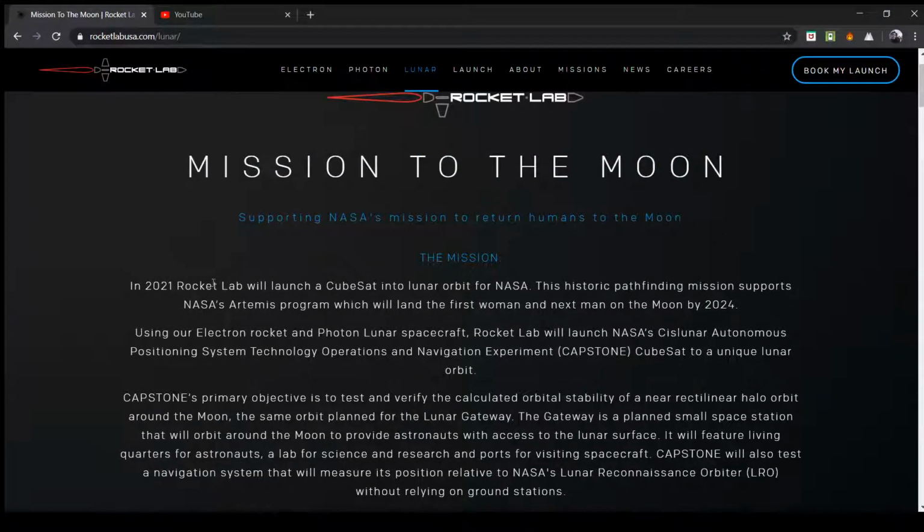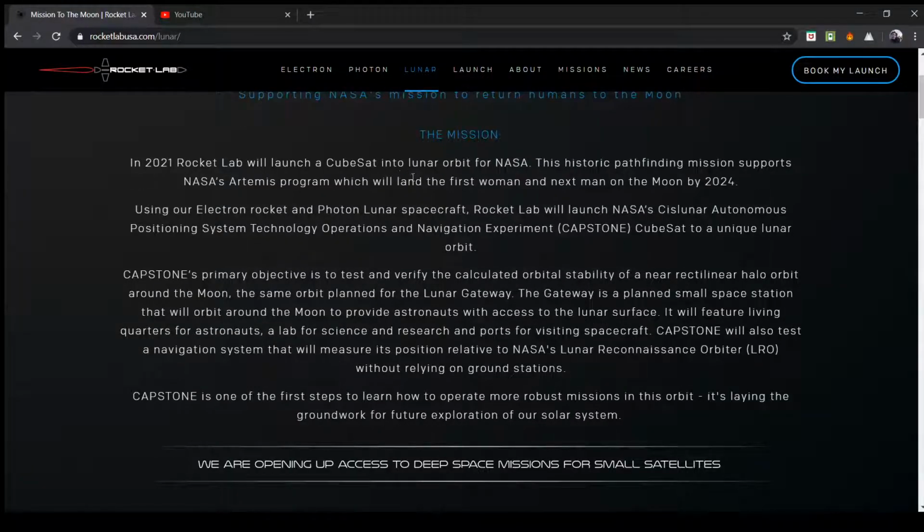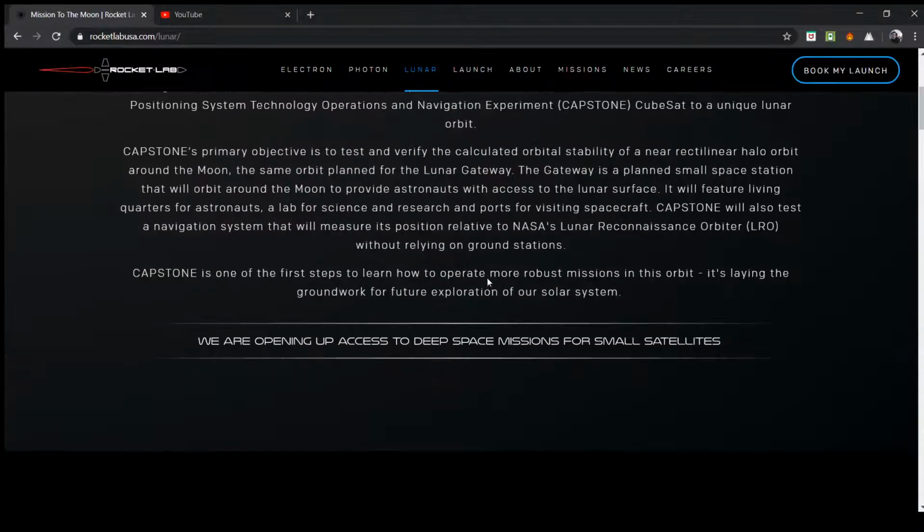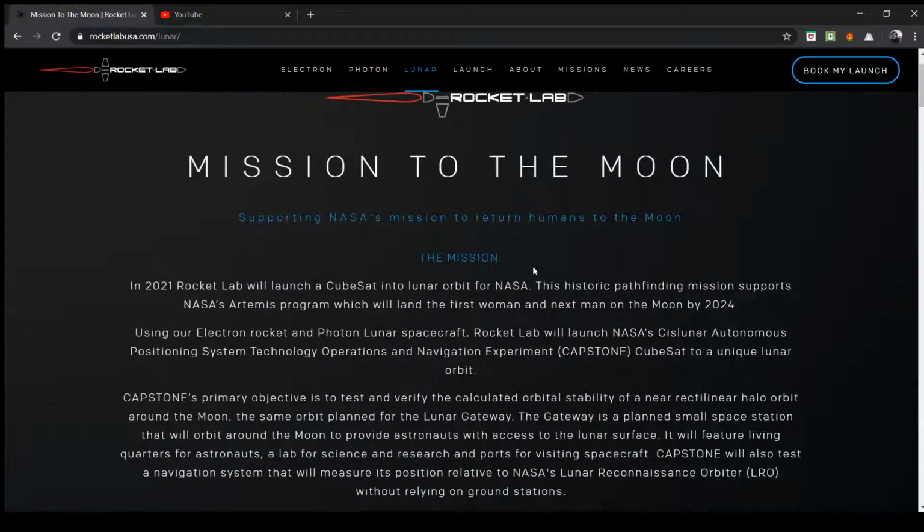In 2021, Rocket Lab will launch a CubeSat into lunar orbit for NASA. Rocket Lab has the capability of launching to lunar orbit, and NASA has a requirement of deploying a satellite there for the Artemis mission. Rocket Lab is able to do that because other launch providers only send big one-ton masses to the moon, not small CubeSats.